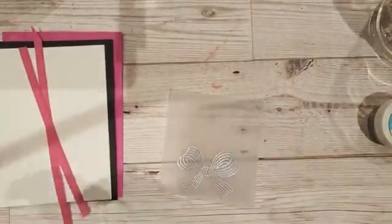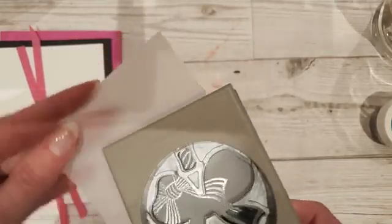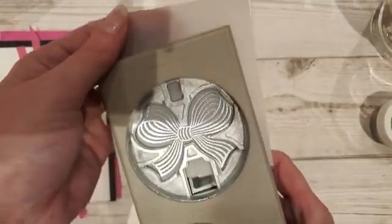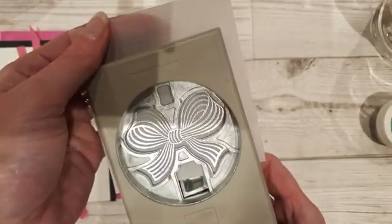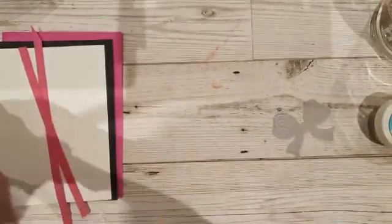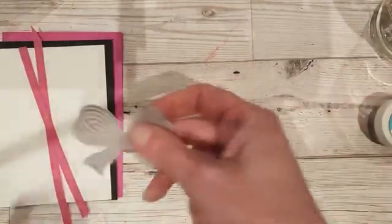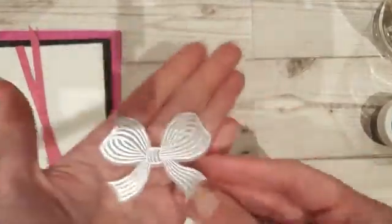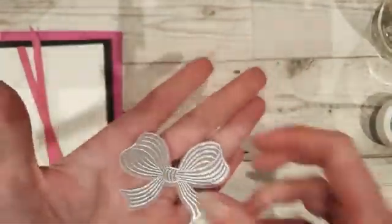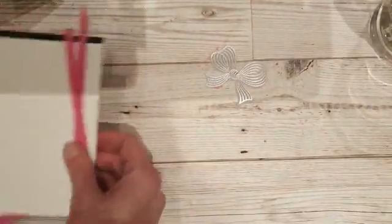All right, and then we'll just grab our punch and just punch out our bow. So line it up. There we go. Okay, so now we have our gorgeous bow. Look at that. Cool. Alrighty. So this is a super, super simple design.